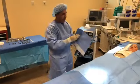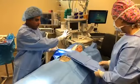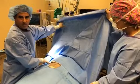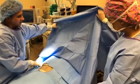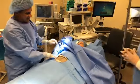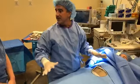And then we have an upper drape, and then obviously we'll have 2 or 3 anesthesiologists up top. And you see how we pass these off. So we're always protecting. And now that this is done, and we won't suffocate her, so we'll let her breathe. So now the field is here. Everybody knows this is sterile.